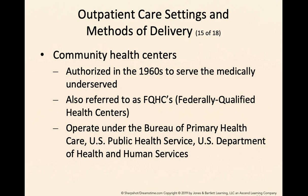The majority of funding for the operation of community health centers comes from Medicaid and the various public and private grants. Medicare, private insurance, and private out-of-pocket payments make up the rest, and private out-of-pocket payments are based on sliding fee scales.